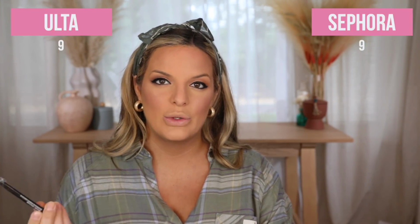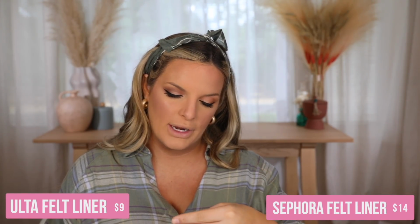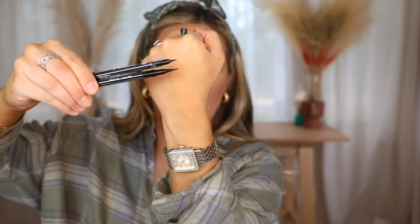So this one's a toss-up. I really actually like both of them, but for different reasons, but I am going to give the point to Ulta. They both are basically called fine felt tip liners. You have the Sephora fine felt tip liner, and then you have the micro felt tip liner from Ulta. Ulta is definitely smaller felt tip wise. Ulta is on top, Sephora is on bottom. I don't think you can really tell, but it is just a little bit smaller.